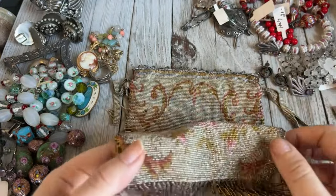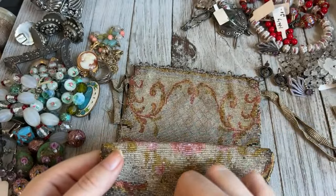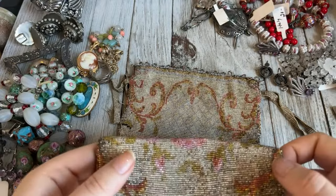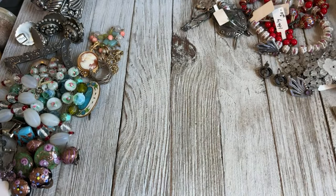This was 65% off that day. So I can't do the math. 65% off of $85 is not a bad price at all. So for that, I definitely could not leave that.